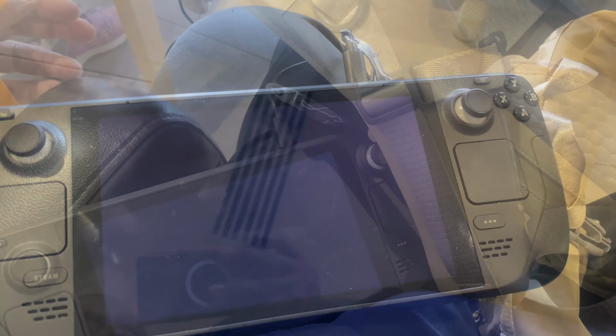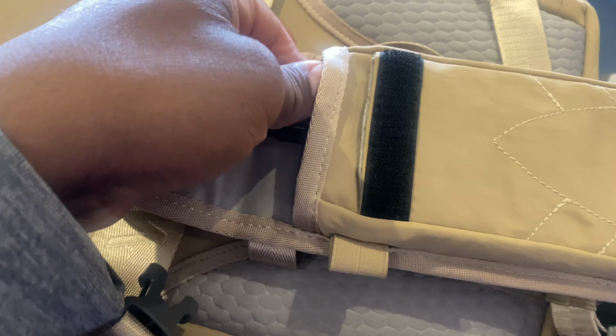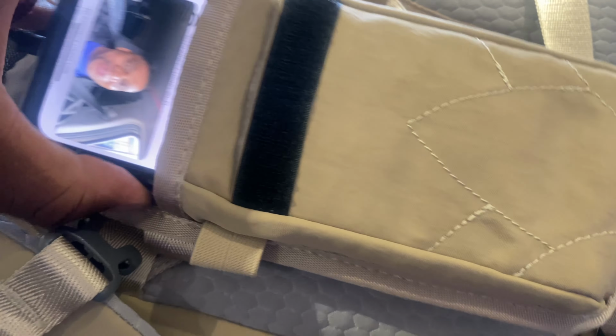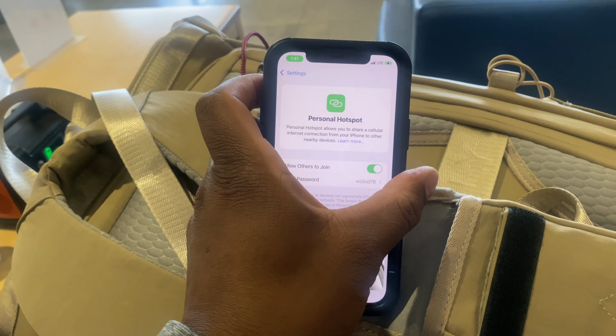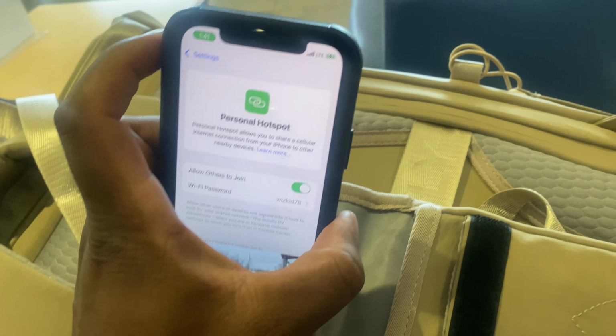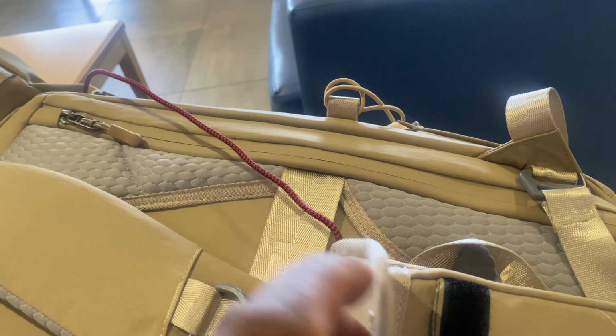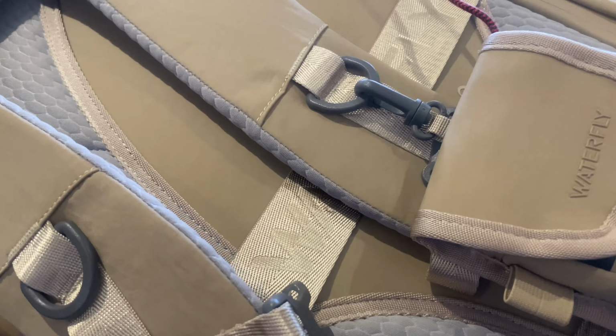I'll show you now. So while the game is loading, this is one of the pockets in the Shaolin Waterfly book bag here, and I open it up, and of course there's my face on there, and this is the hotspot right here, and you can see that it's activated. It's just a cell phone with normal service on it, and I use that to give the Steam Deck service.